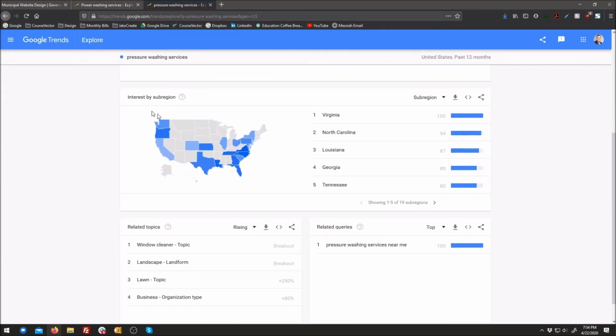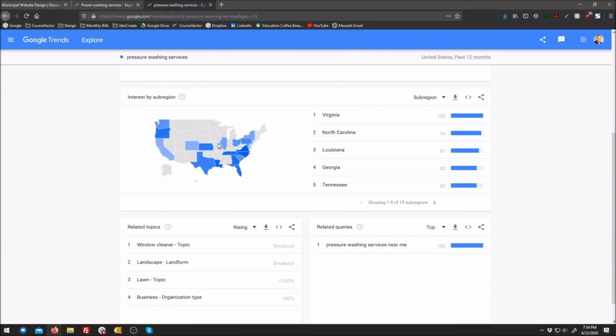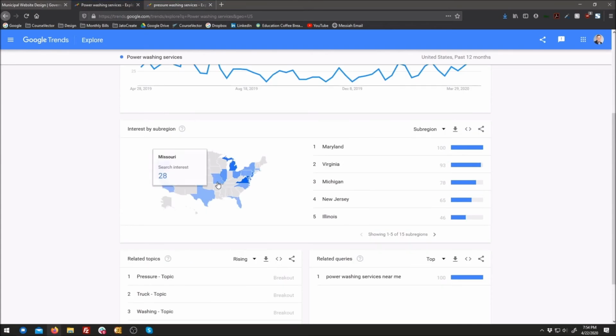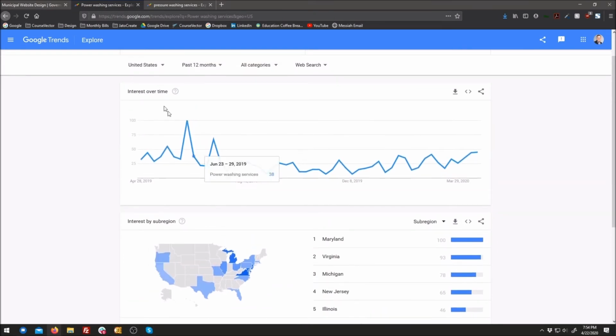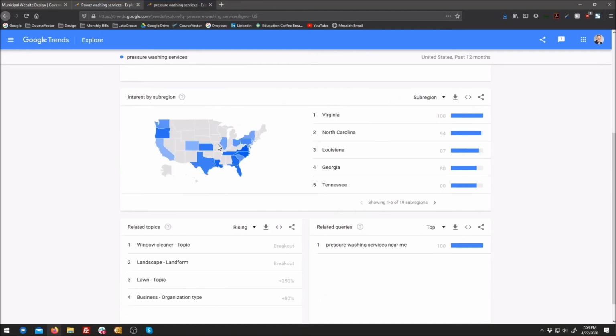You can also see the interest by subregion. You can see on the East Coast it's pretty popular there. I'll just take Missouri here, for example. If you were in Missouri, it looks like you might want to use power washing compared to pressure washing, because there's not much search going on there.